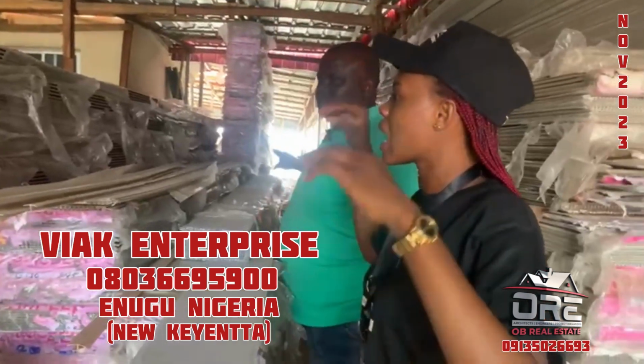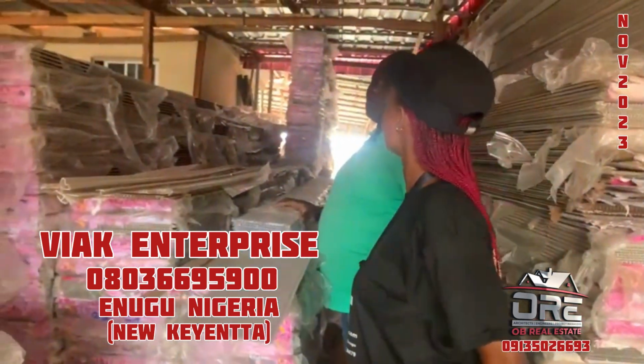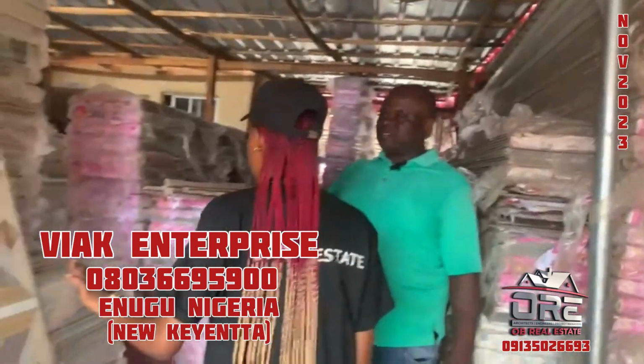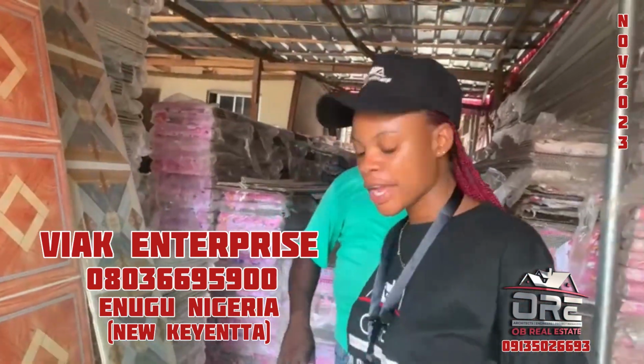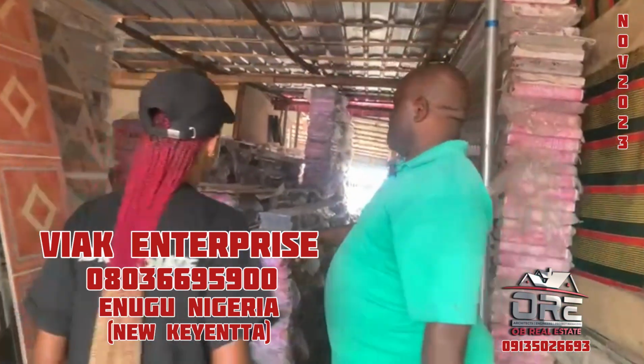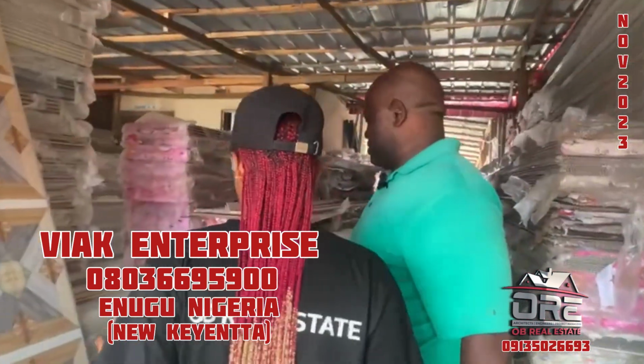What about this local asbestos? Local, okay. We are not selling those ones. Only foreign, this PVC only. Can you show me other places you have? You can go from here.